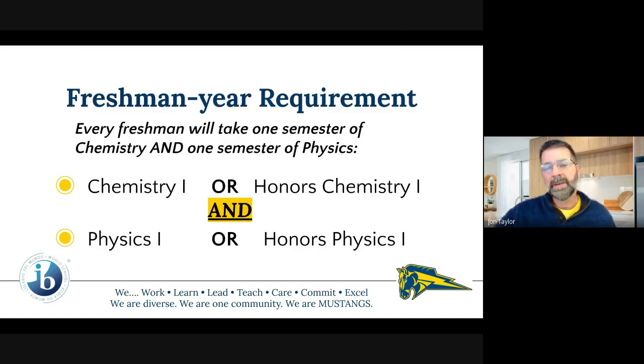Those decisions are really made based on what would be the best overall arrangement for their overall schedule, depending on what their other options and electives are.